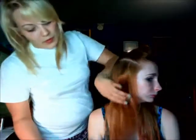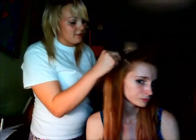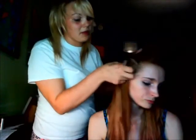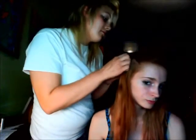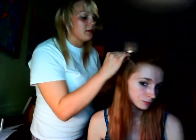Okay, so we're putting 2 on this side. For the first one, her natural hair goes to like here, separated from the extension. So you're gonna try and center it right in between where the extension line is and the natural hair. Make sure you comb it back a little. They do stay in.